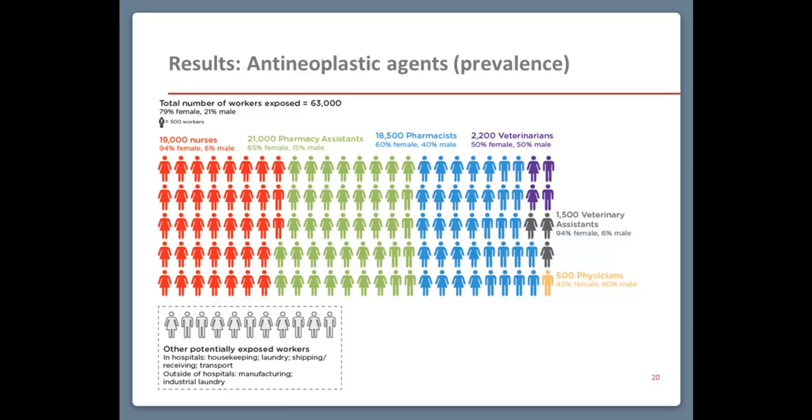Methods of measuring workers' exposure to antineoplastic drugs are not standardized and often very expensive. Therefore, there is very little exposure data to rely on. To determine the prevalence of exposure, we extracted data from a number of sources, including peer-reviewed publications on antineoplastics exposure in Canada, human resources databases, grey literature from industry and governmental bodies, and personal communications with experts in the healthcare industry and academia. Shown here is a figure for the prevalence of exposure stratified by occupation and sex.